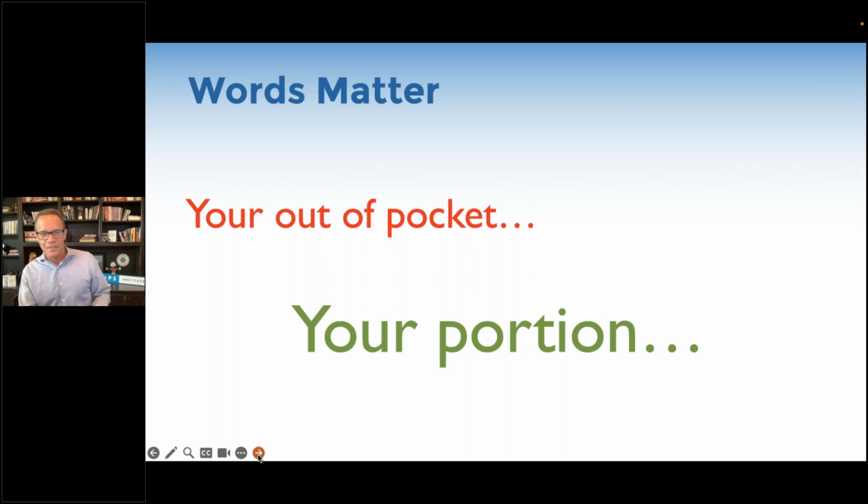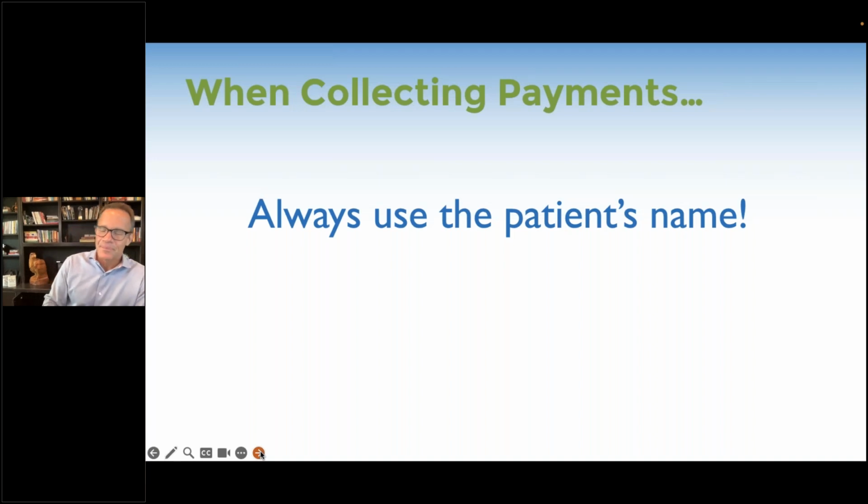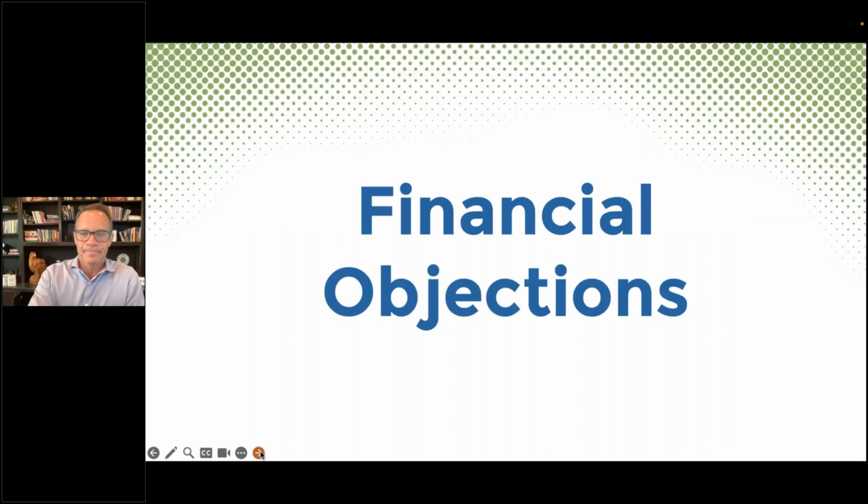So again, the sequence would be the investment in your health is $1,500. Your estimated insurance savings is $500, which leaves your portion $1,000, right? So those are the key words in how we present financial arrangements. So your portion instead of your out of pocket. All right, when collecting payments, and here is another just quick reminder, always use the patient's name, right? Any way that you can make the experience more personable and personal, the better. So always use the patient's name, especially when you're talking about one of the most important things to them, which is their money.